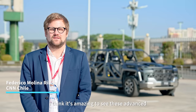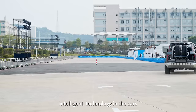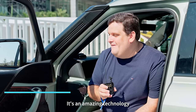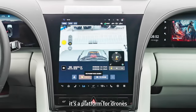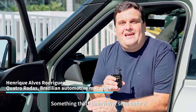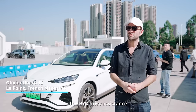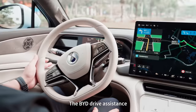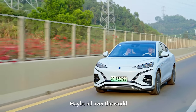I think it's amazing to see this advance in intelligence and the technology in the cars. Well, it's an amazing technology. It's just a platform for drones completely integrated to the car. It's something that I never saw before. This one seems to be very functional, the BYD drive system, so we're waiting when it will be allowed in China and maybe all over the world.